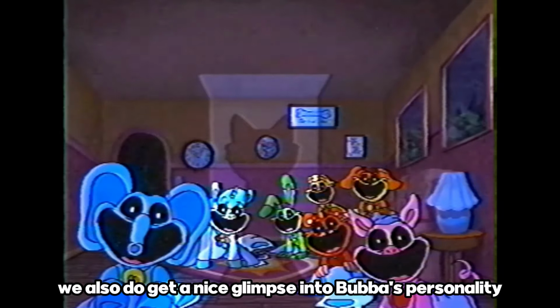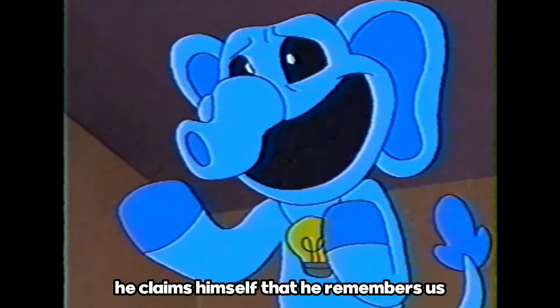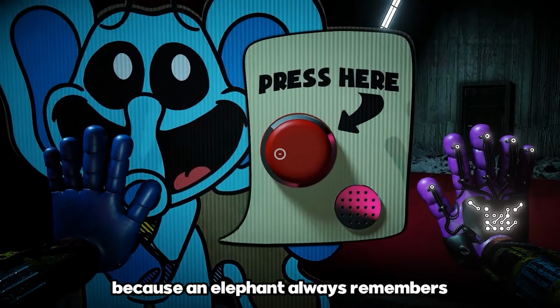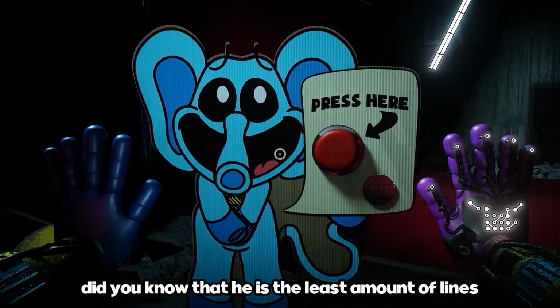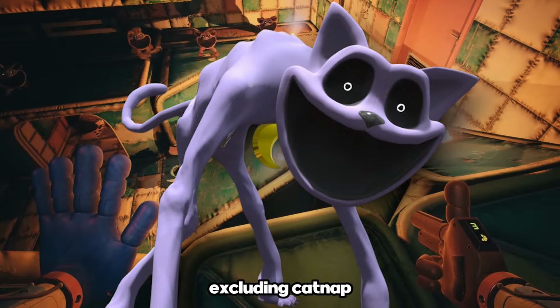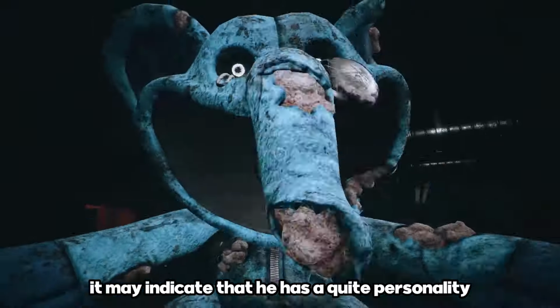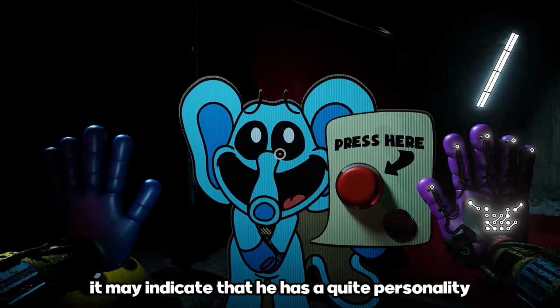We also do get a nice glimpse into Bubba's personality in his cardboard cutout. He claims himself that he remembers us because an elephant always remembers. And also, did you know that he has the least amount of lines compared to the other critters, excluding Catnap? Before his voice turns into a scream and static, he only says 3 lines. It may indicate that he has a quiet personality and doesn't talk a lot.